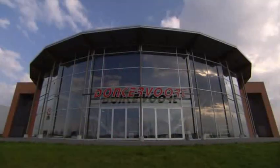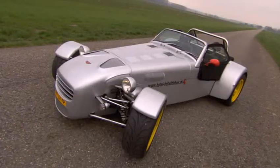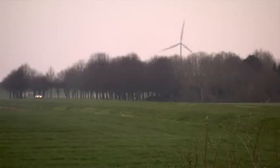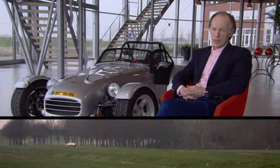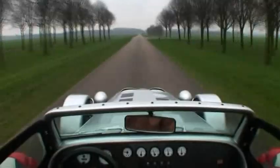That's what Joop Donkervoort had in mind when he started designing his first sports car back in the 1960s. It is a customer who likes to drive, who doesn't like all these modern electronic, hydraulic, assistant things. But it's more back to basics. He likes to drive as safe, as quick, as fast as possible.